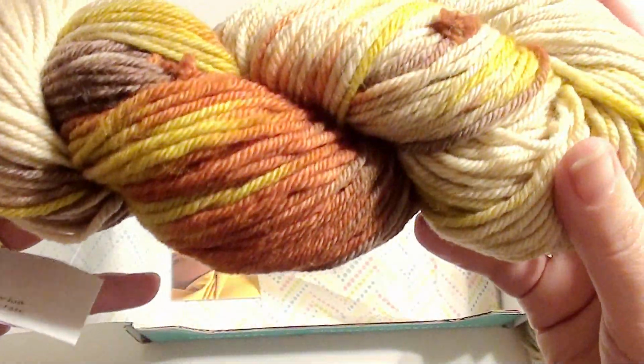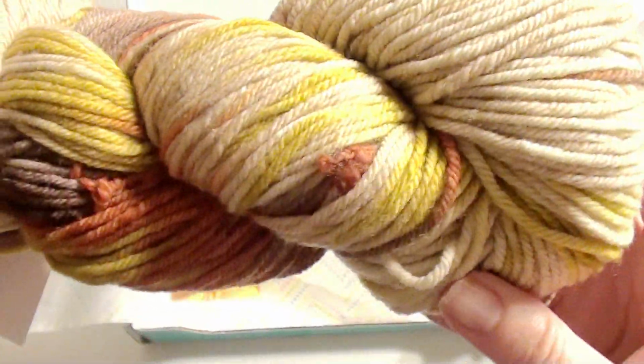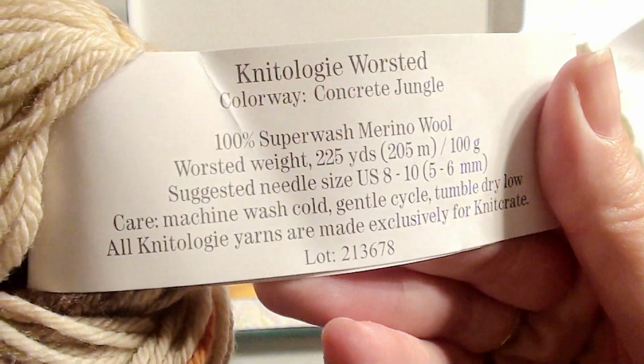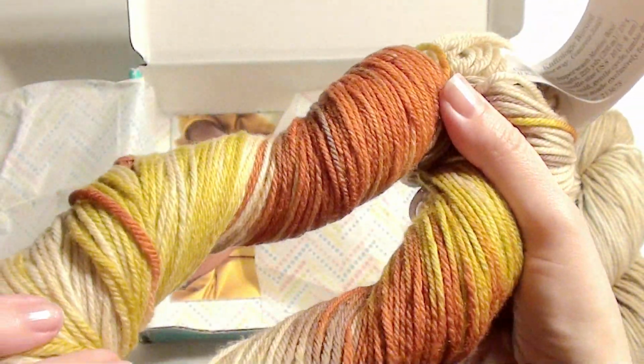And this is the other one. It has a mix of orange and green and brown. So it is different types. And this is the same, of course, 100% wool. It just has more different types of colors in it, as you can tell, like an orange mix to it. But it's still really nice.